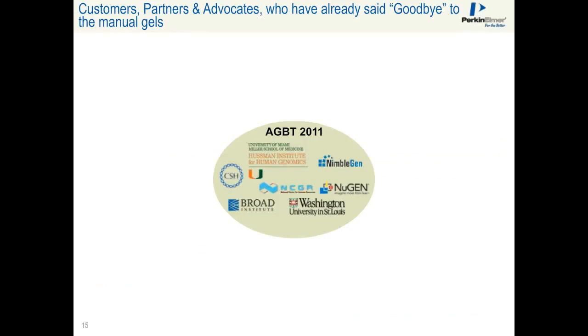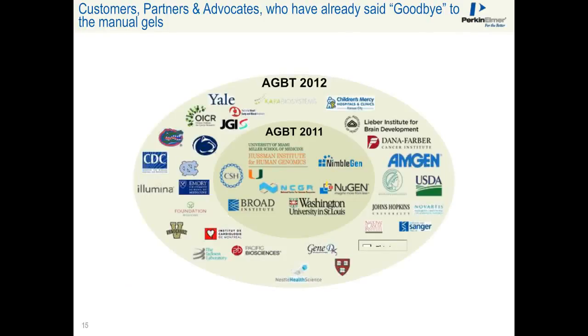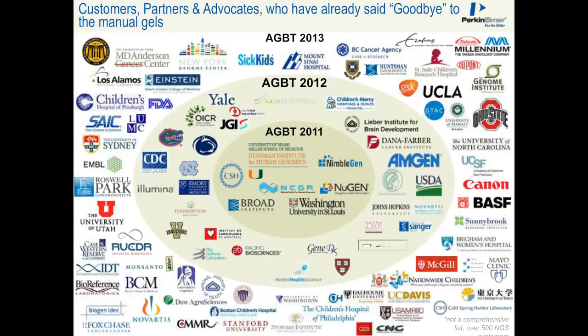I'm almost done. This is just a conclusion. This is a list of some of the customers from our database. And these companies have decided to say goodbye to the flat gels, and we hope that lots of other users of flat gels will appear in the slide so we can update it soon, hopefully.